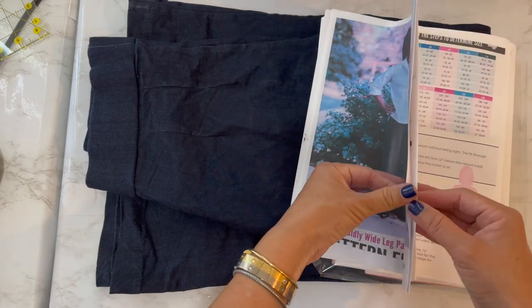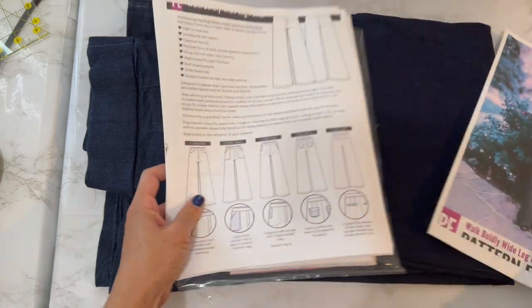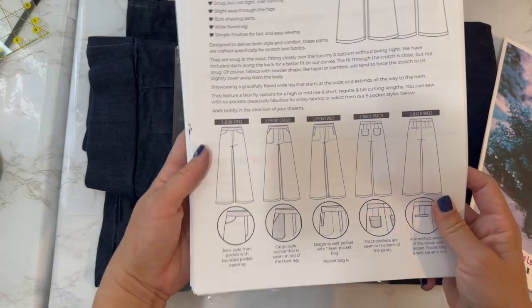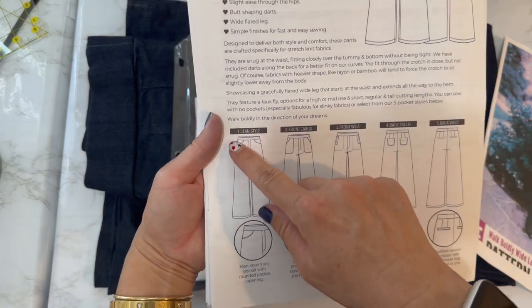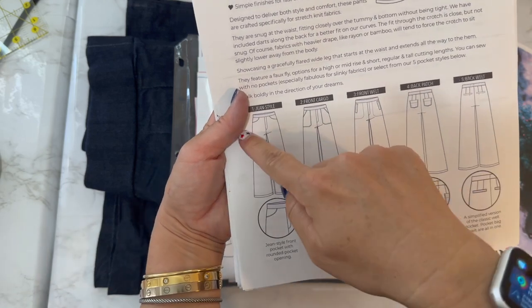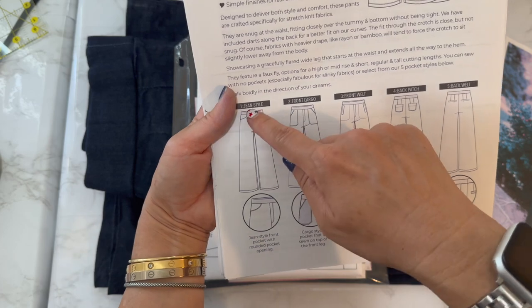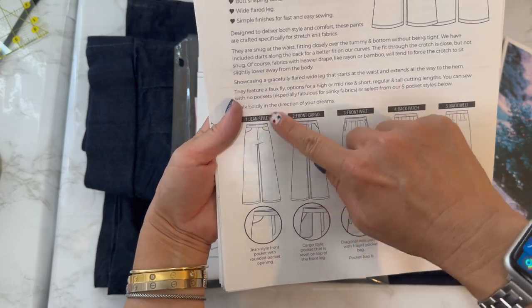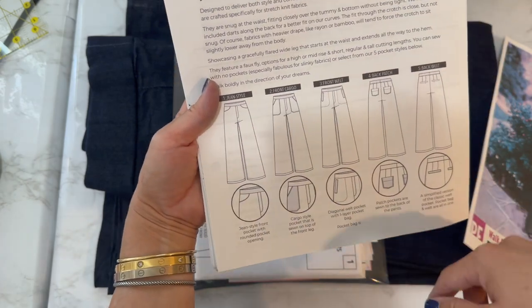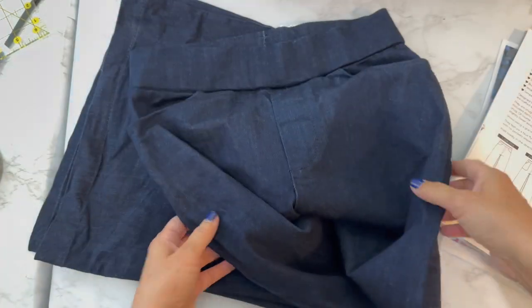and I don't want to show the whole pattern, but I did want to showcase the different pocket styles. So I stuck with the jean style because that's what I know, and I do like it. It has a really nice clean front. In the pair that I'm wearing now, I did not do the fake fly. On the jeans one, I did. And I guess I can show you now. This is what it looked like.